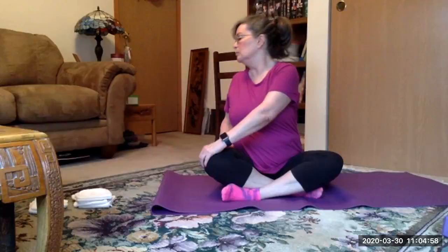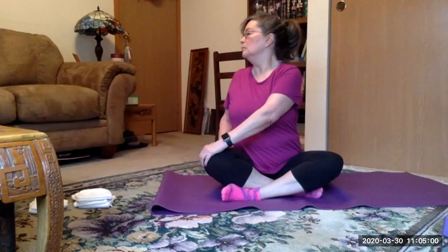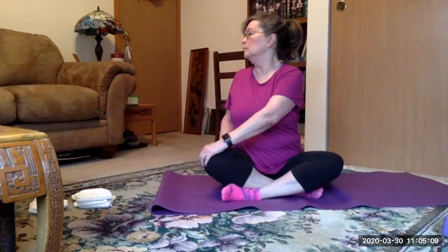Just sit tall, breathe, and become aware of this very subtle movement. The thoracic spine does not rotate very much, but become aware of it. It's an important rotation, so an important thing to do. Come on back to center.